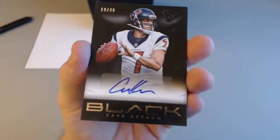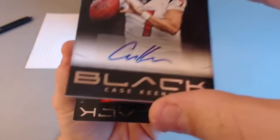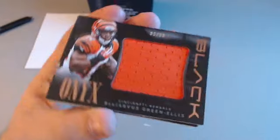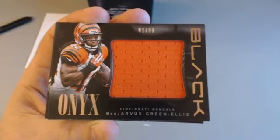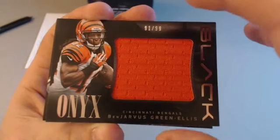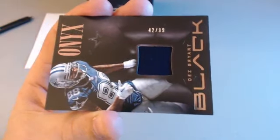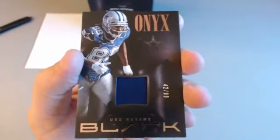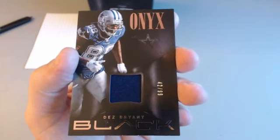Case Keenum autograph for the Texans, /99. It's a halfway decent auto. Who are the Texans? Robert B. And we got a Lawfirm /99 for the Bengals. Puzzy Roney. And we'll end off with a Dez Onyx patch /99. Look at all the low numbers that popped out of that box. Dallas Cowboys dot one. Great break. Six hits. You only get five hits. We got six hits and we got a plate.